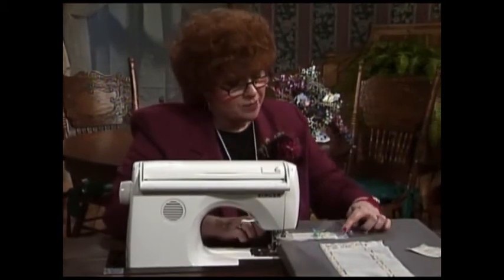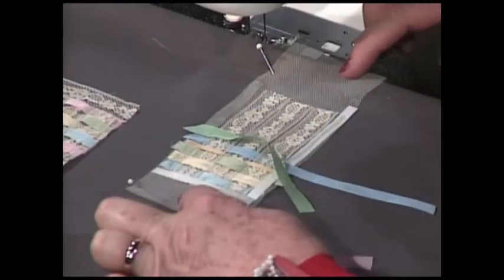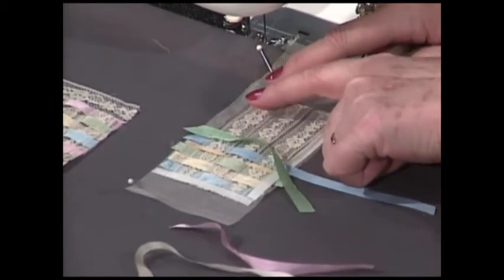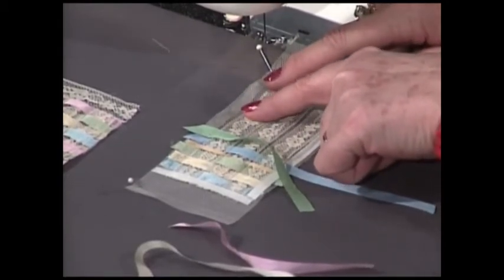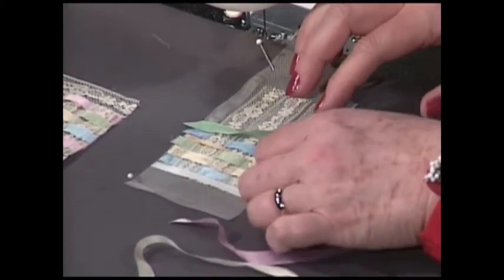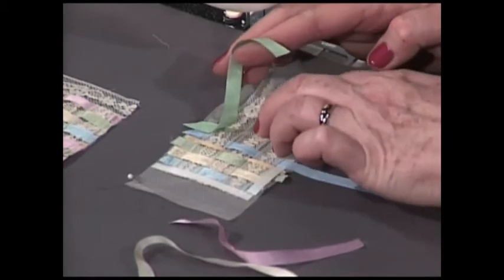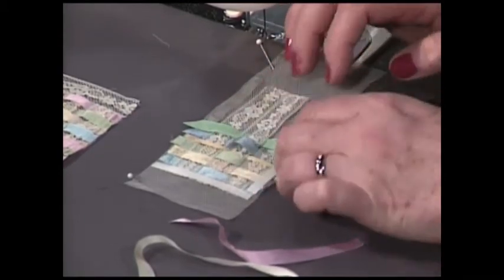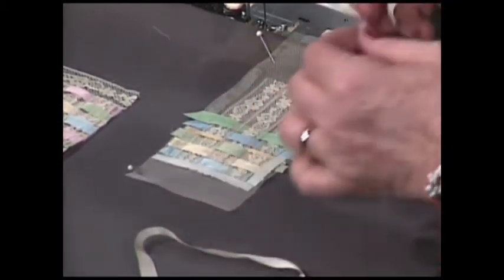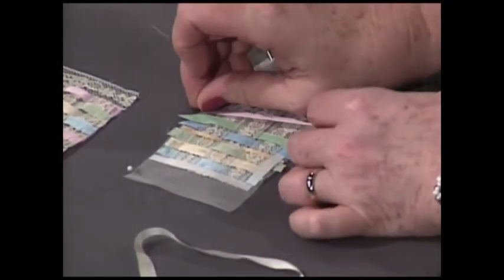Now, I'll be doing my work this time on a piece of netting. I also see that little shiny strip up there that looks like cellophane tape. That is wash away basting tape, and this will hold my little silk ribbon pieces while I weave them, okay? I've got a green piece. I'm going to go over and under and over. Okay, that one's finished.